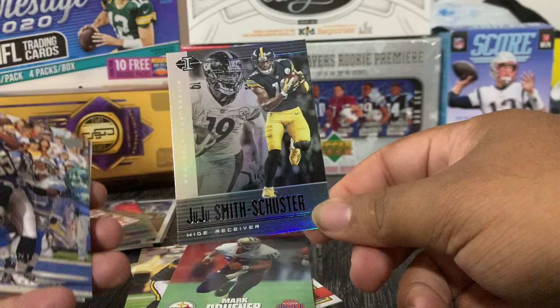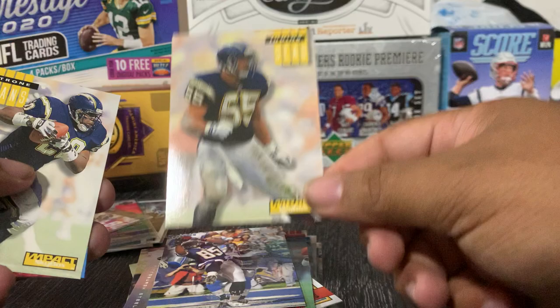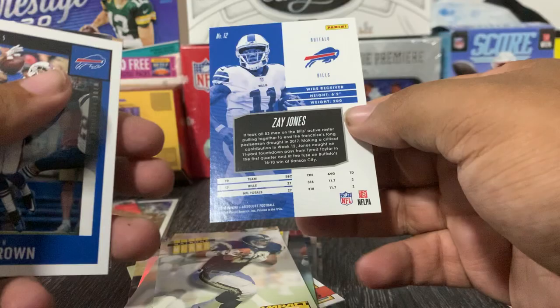JuJu Smith-Schuster, Antonio Gates. Rest in peace to the great Junior Seau. Everybody knows he took his life, man. CTE is nothing to play with. Torrey Smith, Zay Jones, Buffalo Bills. This is a really nice card.